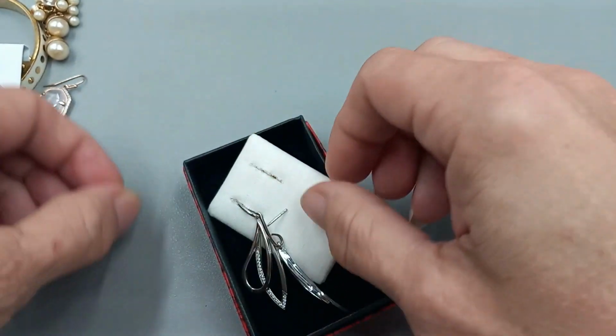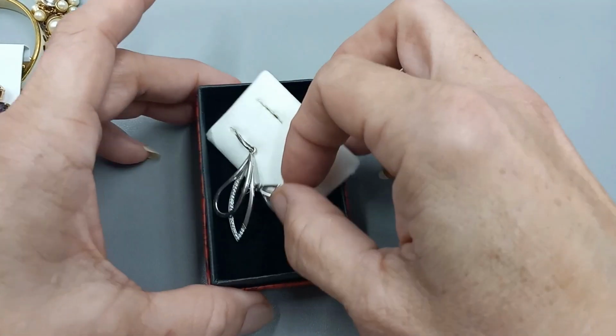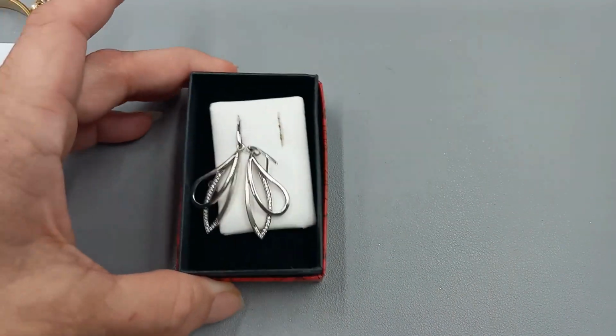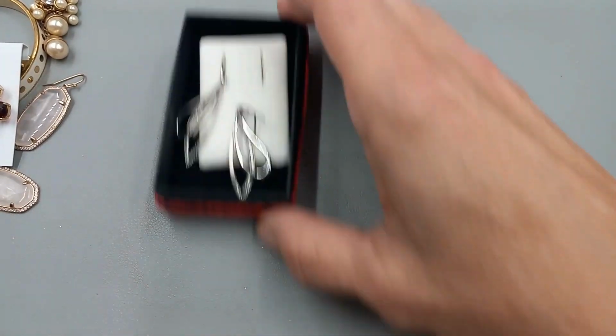So I'm doing a little more research. Plus, I want to test to make sure that these are, in fact, diamond. So for these, I'm not selling right now. More to be determined. I'll let you guys know in a future sale.